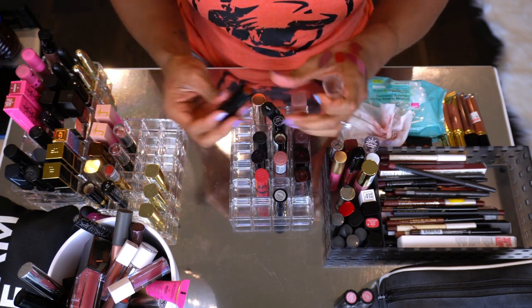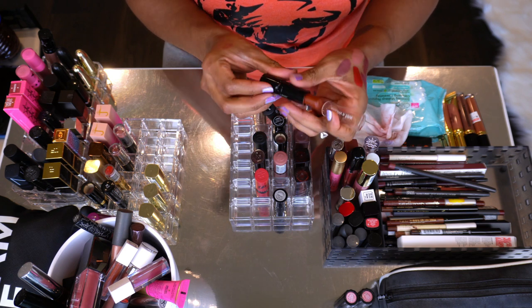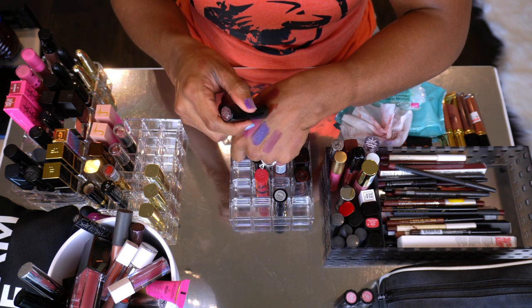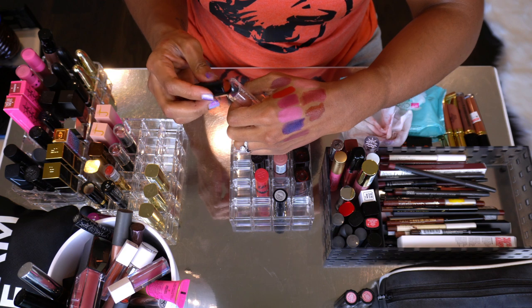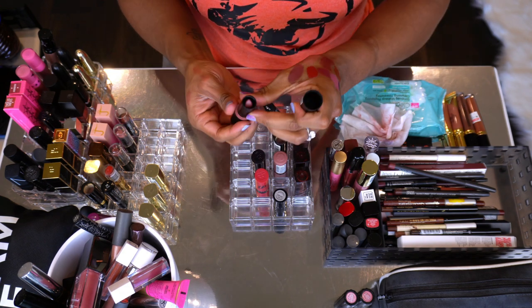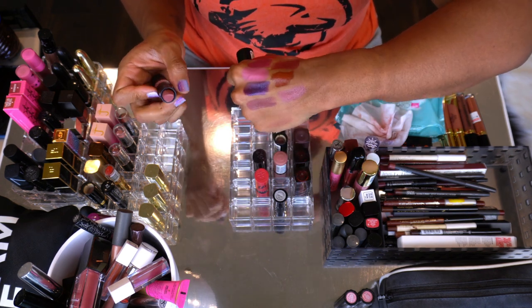This is Wet n Wild. Why do you look like that? What did I do? Did it melt? Mink Brown. That is such a pretty color. It's like a brownish red. I hate that it looks like that. This is Essence Barely There. Also, when I first started trying to get into nudes, I like that color.